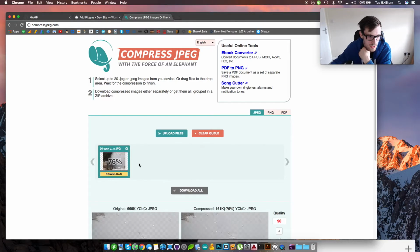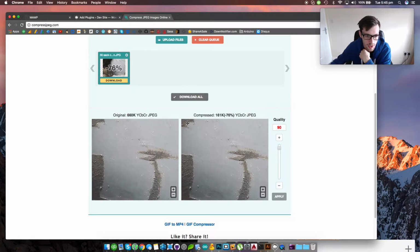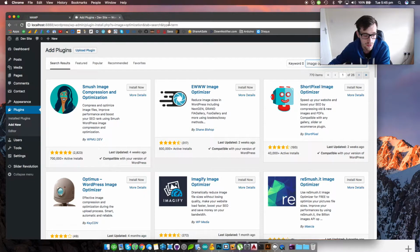Now there are settings. So how has it done it? Well, it's decreased the color ever so slightly just to compress it a bit more. But you can adjust it. Go all the way down to 80. It'll then recompress this for you. So click apply. It'll recompress, and it'll go a bit further. But again, the lower the quality, the worse off your image is going to be. So be careful when you are using image compressors, as they will compress your images and can ruin the quality. So be careful.